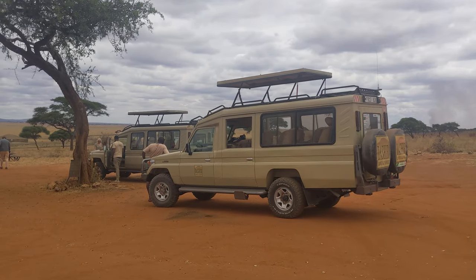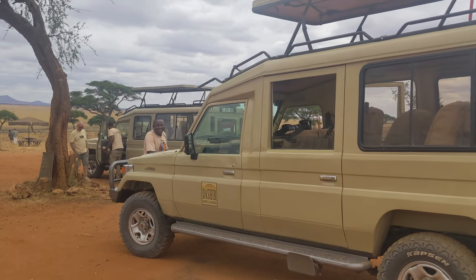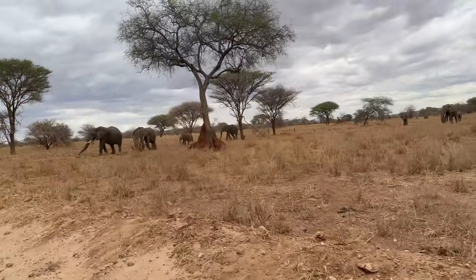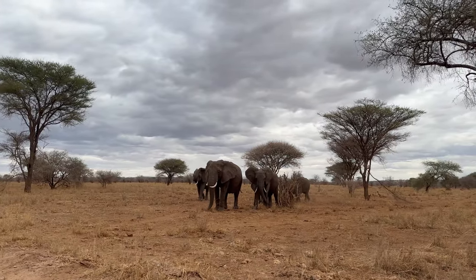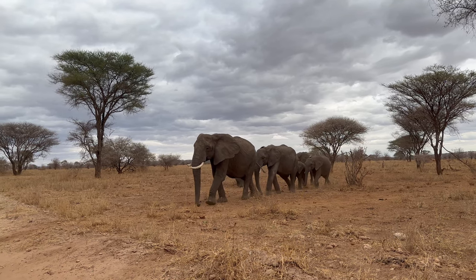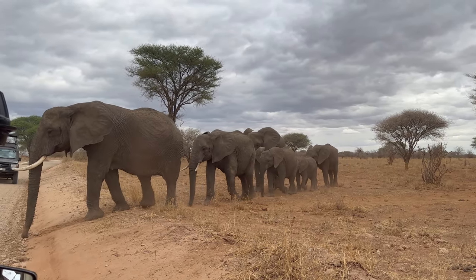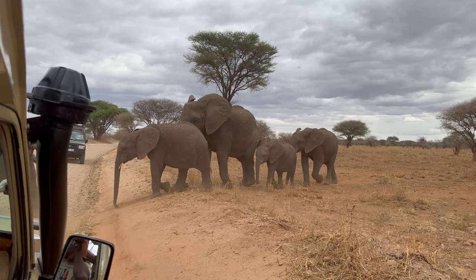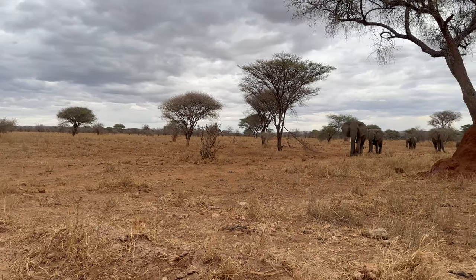This is our jeep and Lackey, our driver, is resting at the front. Oh, he heard that. We just came back from a leopard sighting. There was two leopards. It was really good. So we'll see what else we can find today. Hello, my friends. These more are coming.